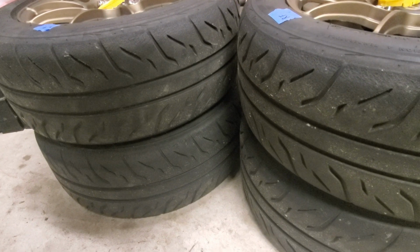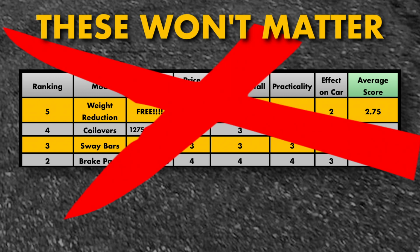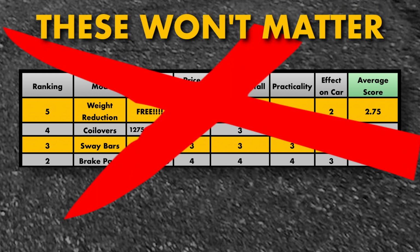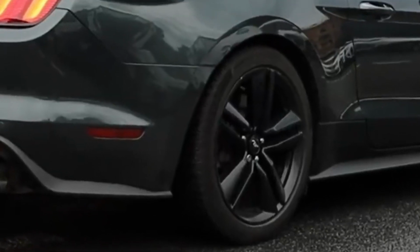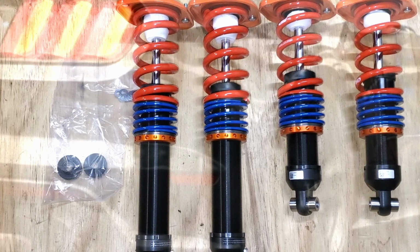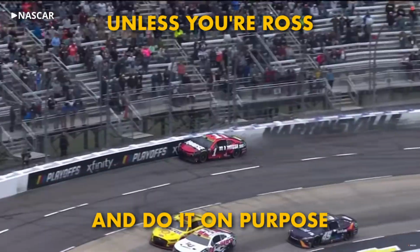It should be obvious why tires are the number 1 mod on this list, but in case it isn't, here's why. No performance modification will make any positive difference whatsoever if you have garbage tires. Why spend thousands on a turbo kit if your car doesn't have the traction to put down the power? Why buy coilovers and sway bars if the tires you have just want to understeer into a guardrail?